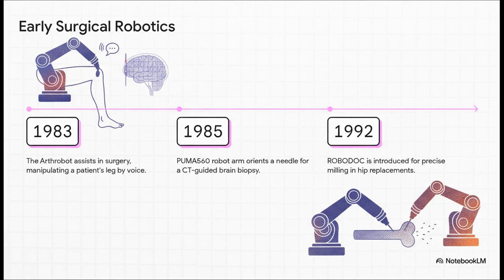So these early pioneers weren't doing complex operations all by themselves. No way. They were highly specialized assistants. Back in 1983, you had the Arthrobot, which could move a patient's leg just using voice commands. Pretty cool, right? Then by '85, the Puma 560 arm was guiding needles for super delicate brain biopsies. And in 1992, Robodoc totally changed the game for hip replacements by milling bone with precision that's, well, superhuman. The big takeaway here is that these were all pre-programmed tools made for very specific jobs. They weren't a direct, real-time extension of the surgeon's hands. But that was about to change in a big way.